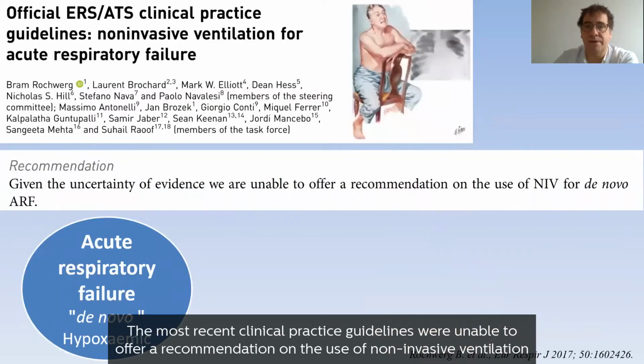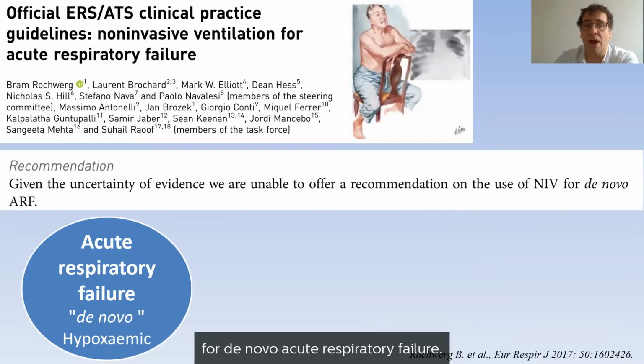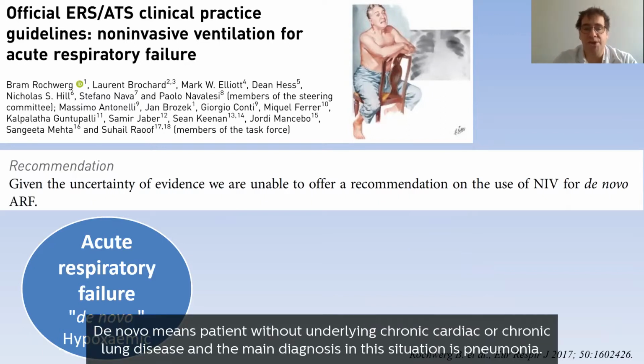The most recent clinical practice guidelines were unable to offer a recommendation on the use of non-invasive ventilation for de novo acute respiratory failure. De novo means patient without underlying chronic cardiac or chronic lung disease, and the main diagnosis in this situation is pneumonia.